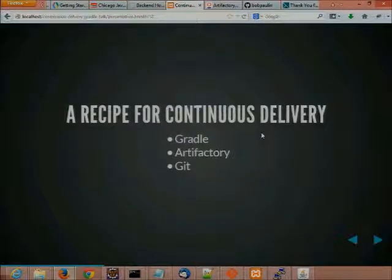So let's talk about a recipe for continuous delivery using some implementations of these tools. The talk today we'll be demoing is a continuous delivery process using Git, Gradle, and Artifactory. In an enterprise setting, you'll probably also have a continuous integration server such as Jenkins or TeamCity involved as well. But a lot of those tasks are very much configuration driven. There's not a whole lot of coding and not a lot of custom things there. So we're going to kind of gloss over that piece for this talk.